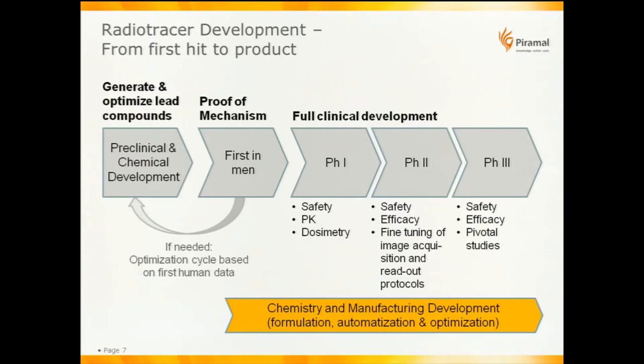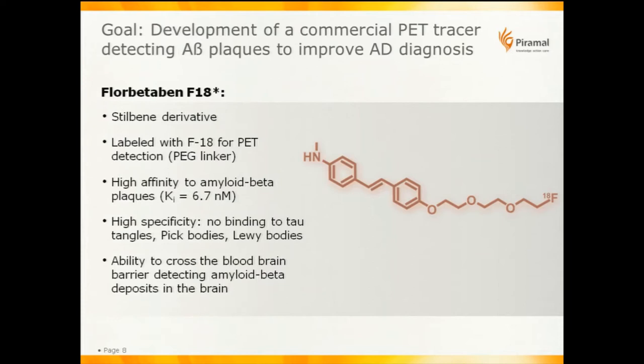This is the compound. This is a stilbene derivative. I'm not going to go into the chemistry a lot. This came from the pioneering work of Hank Kung, where he found that these phenyl rings in this conjugated system could intercalate into the beta-pleated sheets of amyloid plaques. It was specific and didn't bind to the tau tangles, Pick bodies or Lewy bodies, and you could put a PEG linker on it and then an F-18 in order to tag this for radiodiagnostic purposes.